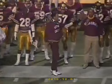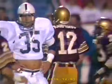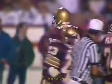Don Graham and Shane Conlon, the defensive ends, outside linebackers, were making the rush, and Jack Bicknell didn't like the call at all. Let's take a look.